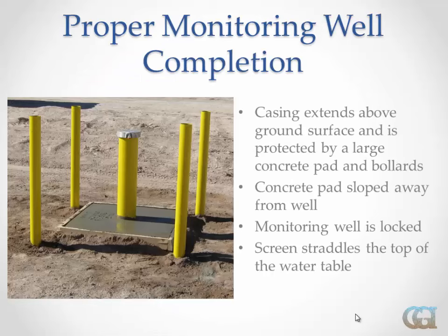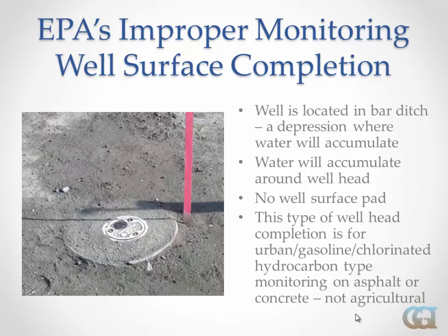So what's a proper monitoring well look like? Well, you want a surface completion where your casing extends above ground surface, protected by a concrete pad sloping away from the well, and these yellow steel pipes are, in our lingo, bollards. So you're not running a tractor over them, you're not running a loader over them, or you're not backing a truck up into the well and destroying it. You want the monitoring well to be locked, and you want the screen straddling the top of the water table.